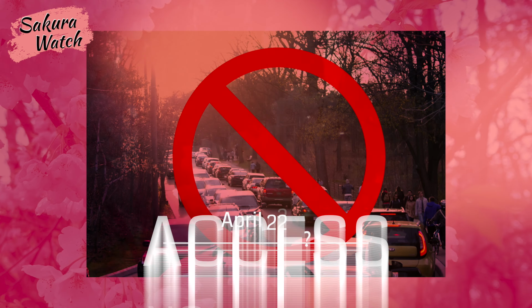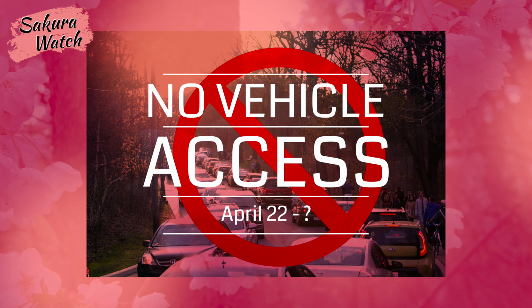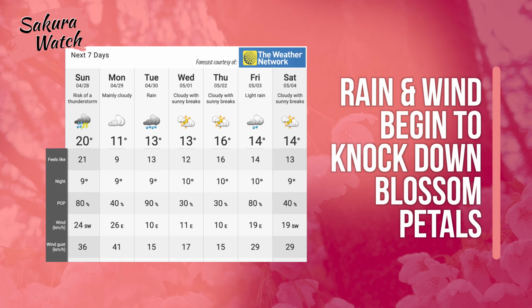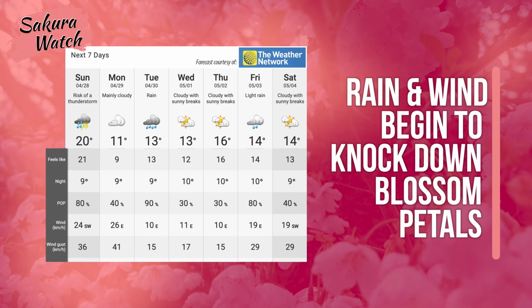And also note that vehicles are not allowed to enter the park during peak bloom, so you will need to park on Bloor Street or another street nearby. The weather will determine how long the bloom lasts, but with rain in the forecast this weekend, it will begin to knock down blossom petals.